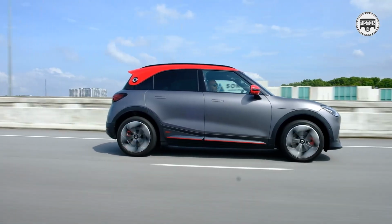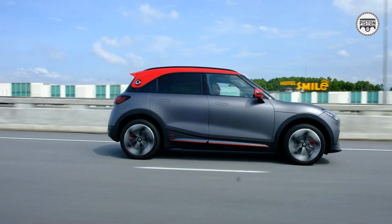Driving the Smart #1 Brabus is an occasion, and before I speak about anything else, I want you to hear the way the virtual engine sounds like.